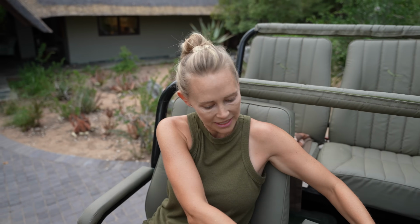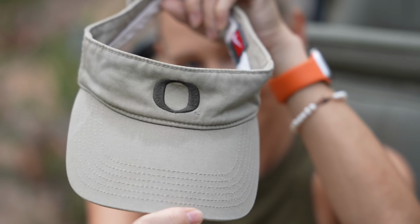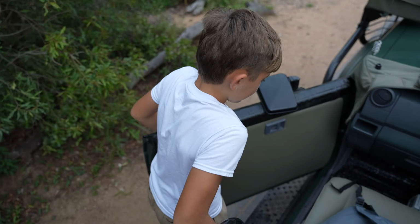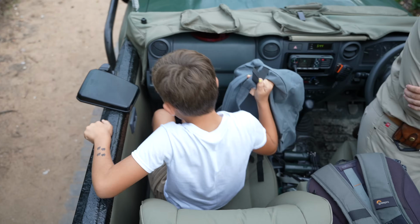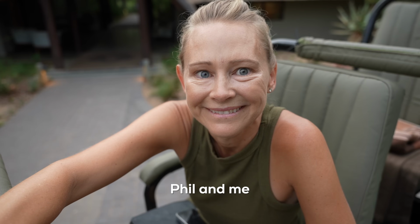And these seats, we get captain's chairs. This is different than the Jeep we had at Phinda. And this little center console is awesome to keep stuff like your Oregon duck hat. We've got 7 seats back here. Amy's the driver, Mishak sits up front, and Colt sits in the bucket seat right next to Amy. The kids actually fight over who's gonna sit in front, so they're taking turns. One drive in the front, and then one drive back here with the riffraff, Phil and I. Phil and me. But they love it up there because they get to ask Amy anything, have all the conversations about the animals.